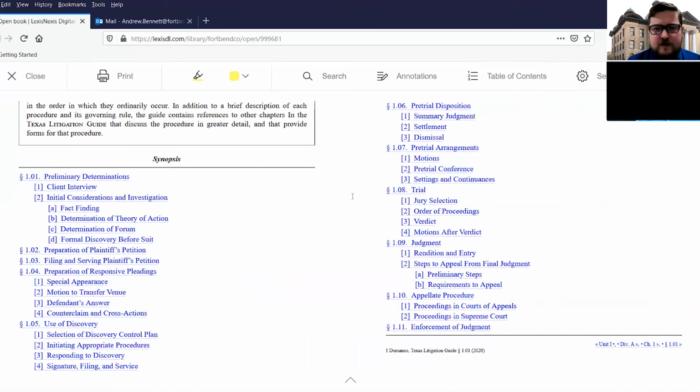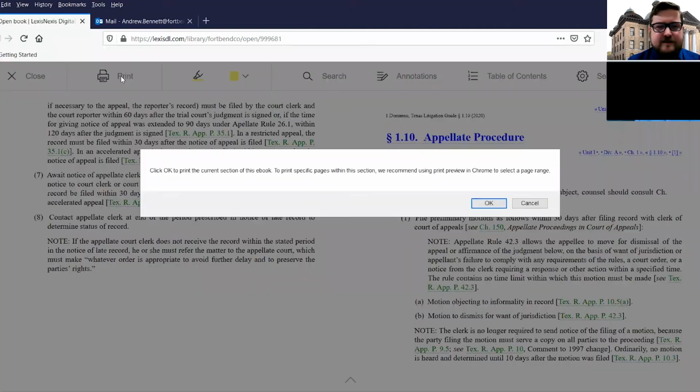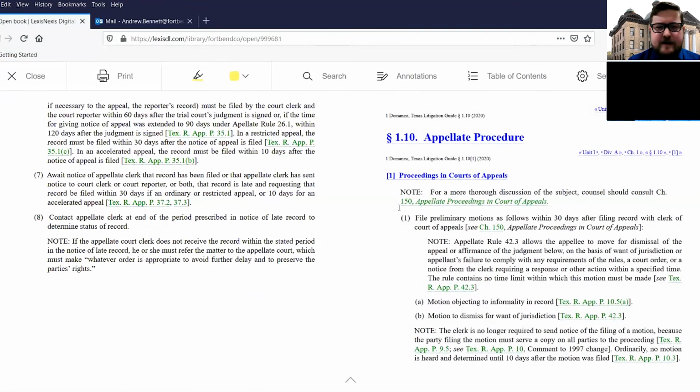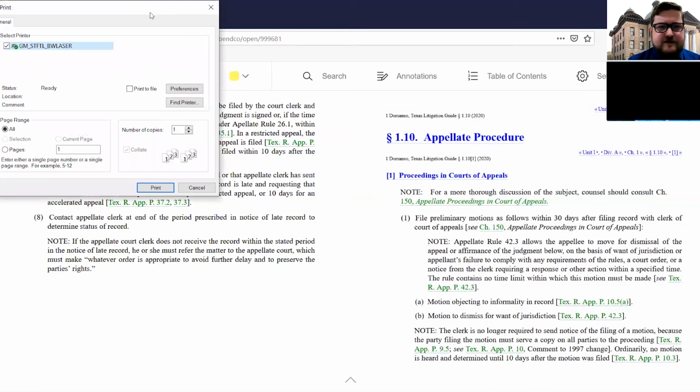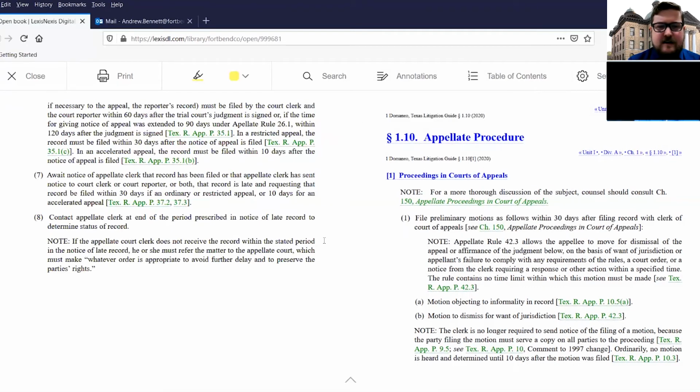Nope. Well, anyway, if you had a form, I'll just show you as an example: if you click on print, print OK to print the current section, hit OK. Then your print screen will pop up here, and you can print it to the printer. It will look exactly like it did in the book, but of course, it would be non-editable. Be aware of that.